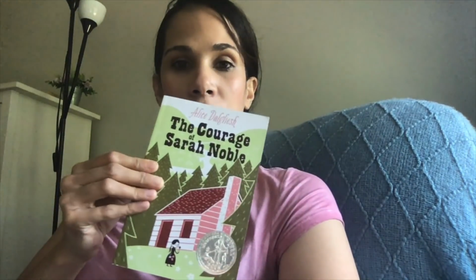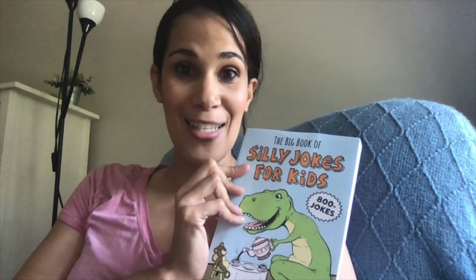So these are some of the ones that I got for my 5th grader this year. The Courage of Sarah Noble, Susie and Lizzie, the box set, The Adventures of Geraldine Wilkins, The Boy of the Pyramids, Melissa Across the Fence, Seesaw Girl, Ramona Quimby, age 8, Silly Jokes for Kids, because my kids love jokes. They really do. And another one that I got for her is Jean Marie and Her Golden Bird. So those are some of the ones that we got.